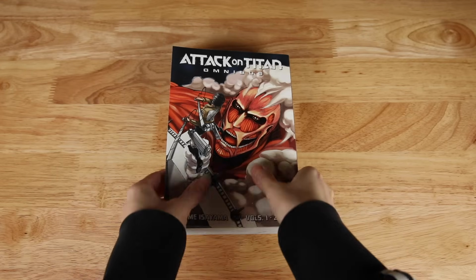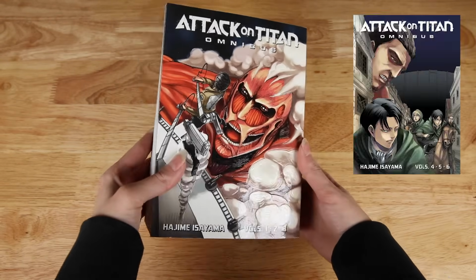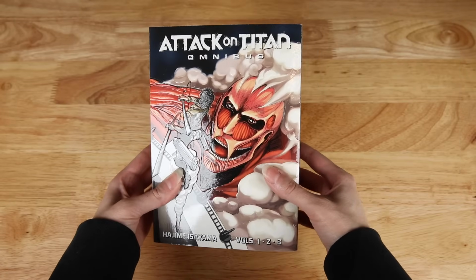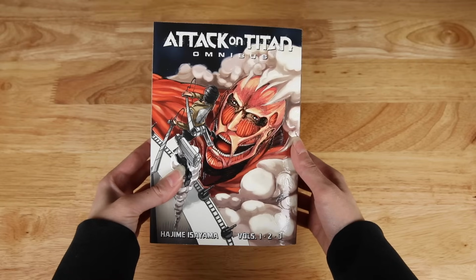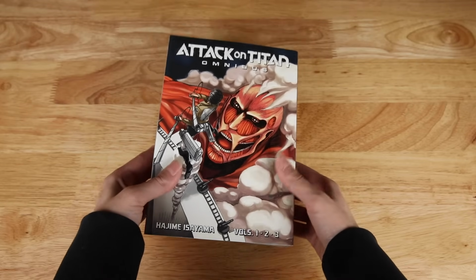Omnibus 1 features the same artwork of Volume 1's individual paperback, but Omnibus 2 is going to have the artwork of Volume 5 on it. So it looks like they are choosing the cover they think looks the best out of the 3 paperbacks they collect. The lettering on these omnibuses is also raised, which is new and a nice touch. Like the paperbacks, the omnibuses have a glossy finish as well.